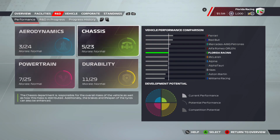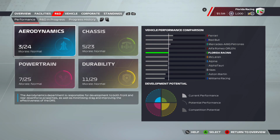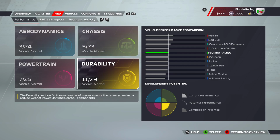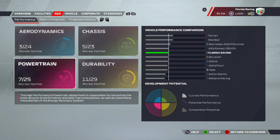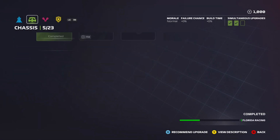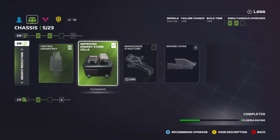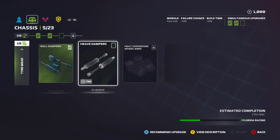So main things we want to look at is handling. That is our main focus. We got a pretty good amount of durability there. That's doing good. Powertrain, decent. So we're going to come into chassis here, and we've got a few different things we can work on. We got engine cover, we got the structure, and we also got some dampeners.